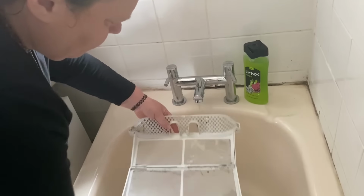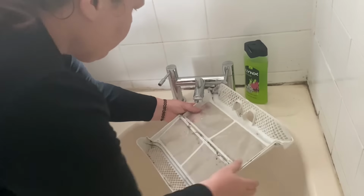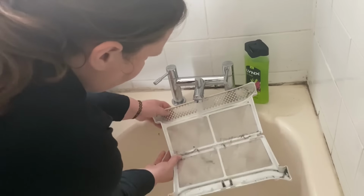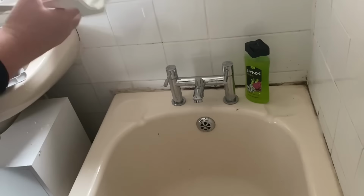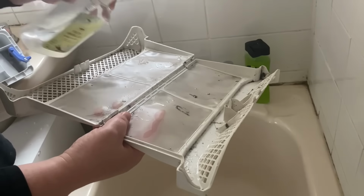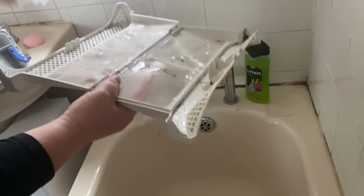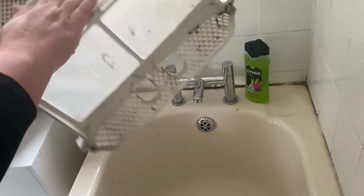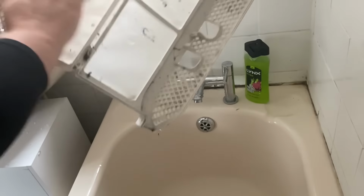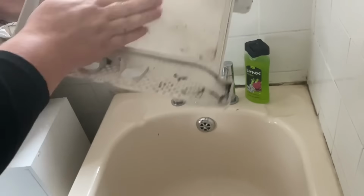With these lint traps, I was told that if the water just runs across the surface and doesn't actually run through the mesh, it's because you've got a build-up of like washing detergent or fabric softener on that mesh. So you need to give it a good scrubbing with some soap to break that down and allow water to pass through it. Now, I'm not entirely sure because I can't remember the ins and outs of that video, so perhaps someone in the comments can enlighten us.